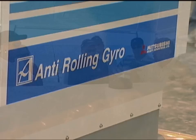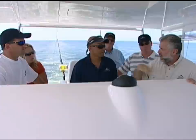Well, you guys currently own Bertrams, and resale is so important. Talk to me about the resale on this boat. Does a Bertram hold its value much better than other brands? Absolutely. If you were to take a boat that's 3-4 years old and compare it to some other products that are out there, you can see that Bertram tends to hold a higher resale value.